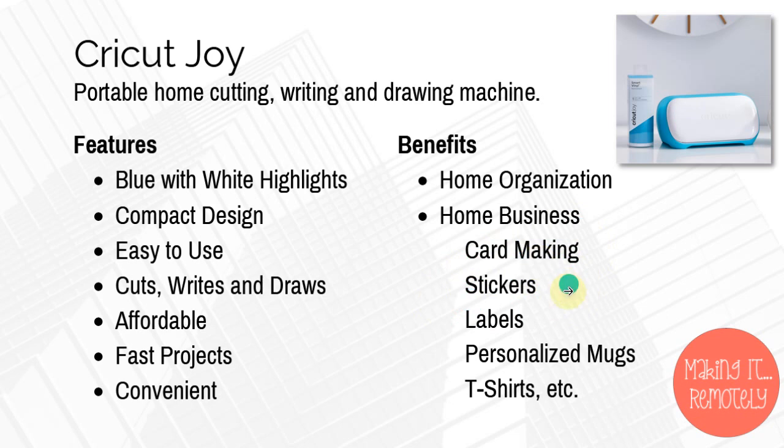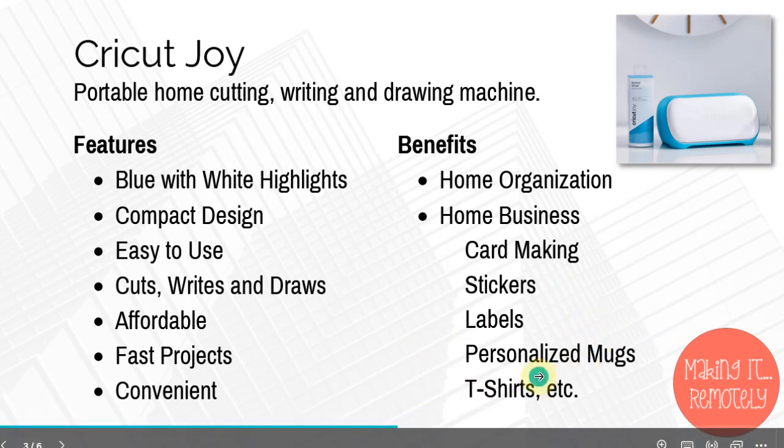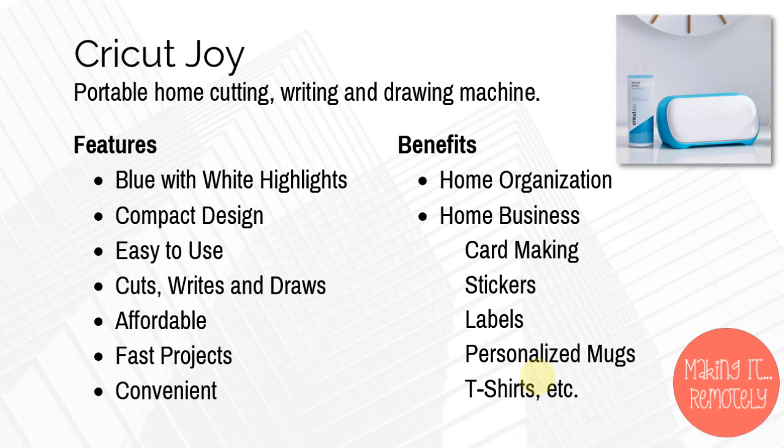You can make stickers for your family, stickers to organize your closets, your kitchen, your living room, your bedroom, your office, all those places in your home that really need a personal touch, right? You can make personalized products. So personalization is very popular.